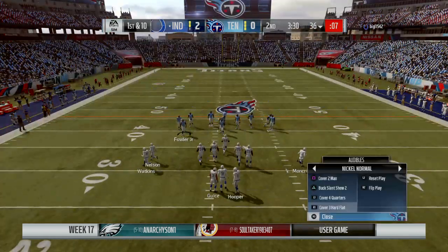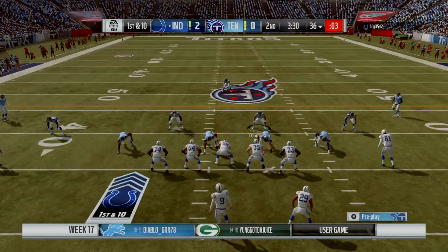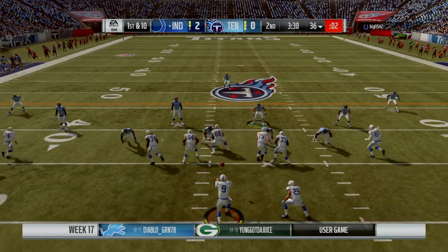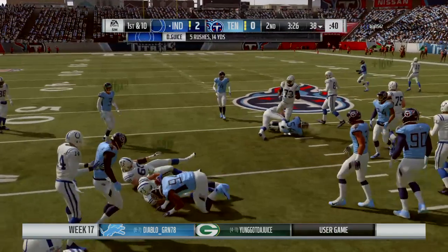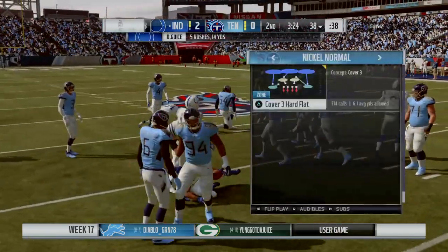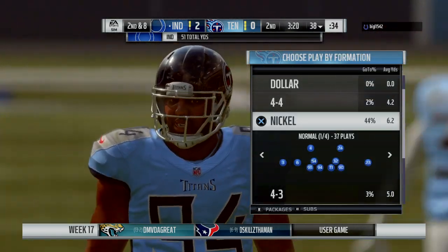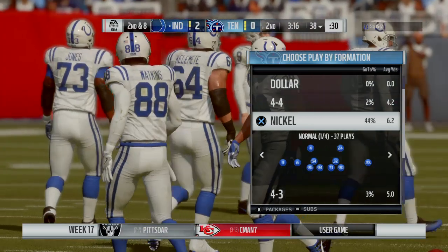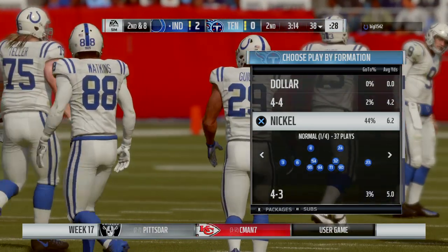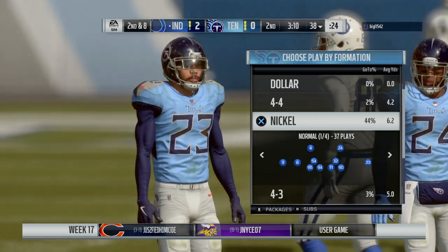Good starting field position for them here as they come up 1st and 10. And the drive begins with a run by Geis. And the hole closes quickly there. He gets maybe a couple up to the 38. They tried a quick hitter inside, but that one was swallowed up because what they're hoping is those big defensive linemen will take the bait and move laterally and open up a crease that they can run through. Didn't happen on that play.